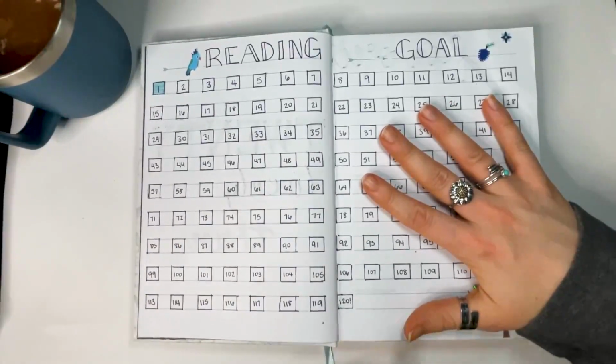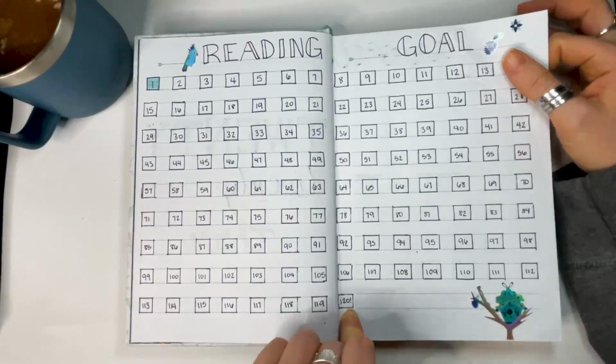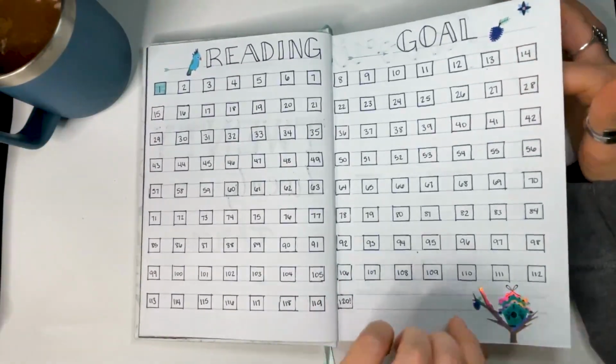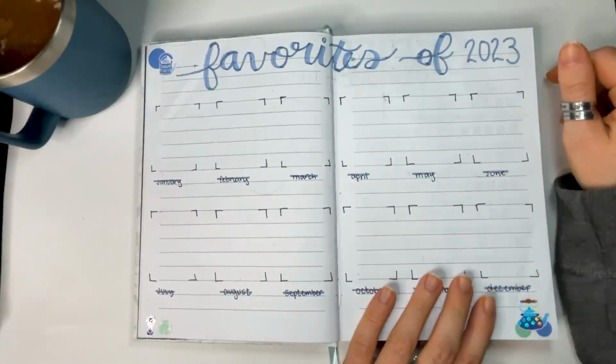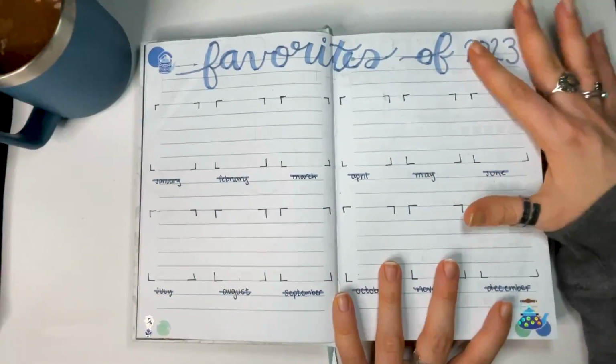My goal for this year is 120 books since I hit 124 last year, and I figured maybe I can still do that again. As I mentioned in my previous one, I'm gonna start trying to do the printout covers again. We'll see if I actually stay on top of that, but this is for my favorites page.